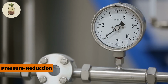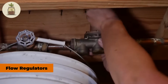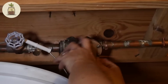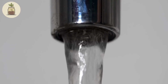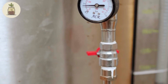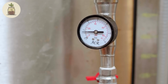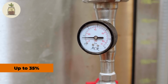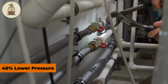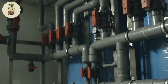Pressure reduction. The simple act of installing flow regulators on household pipes can dramatically cut water waste without affecting performance. This Amish technique creates appropriate water pressure for each specific task rather than using maximum force for everything. Statistical evidence shows reducing water pressure from 100 psi to 50 psi cuts usage by up to 35%. Amish plumbing systems traditionally operate at 40% lower pressure than standard American installations while maintaining effectiveness for all household tasks.